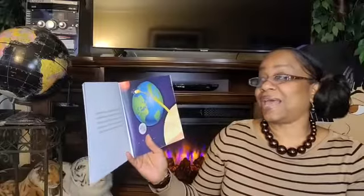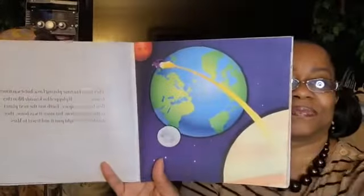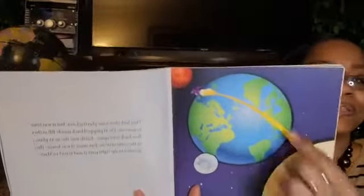Earth was the next planet in the solar system, but since it was home, they decided to zip right past it and travel to Mars. They zipped past Earth and went to Mars. Look at that.